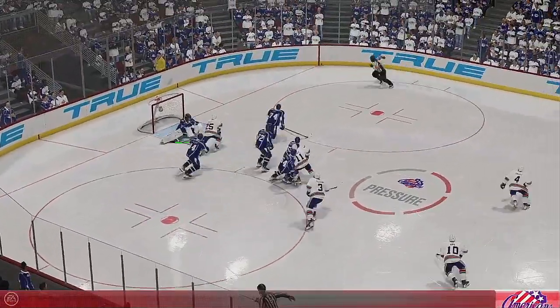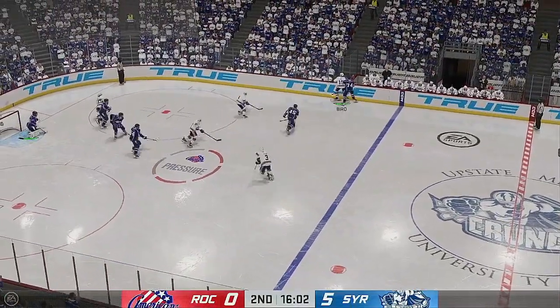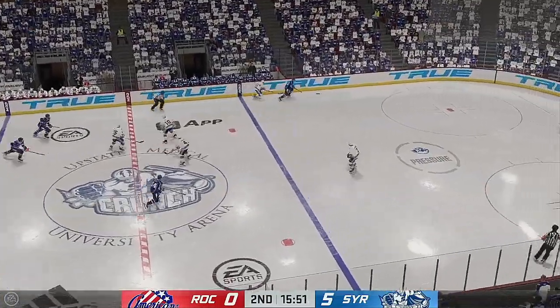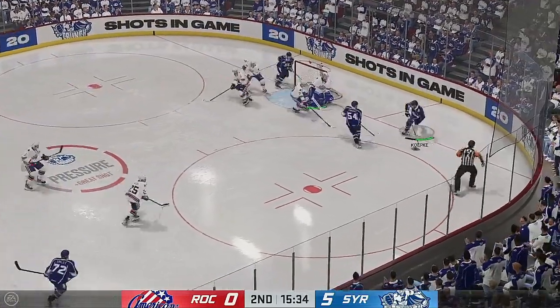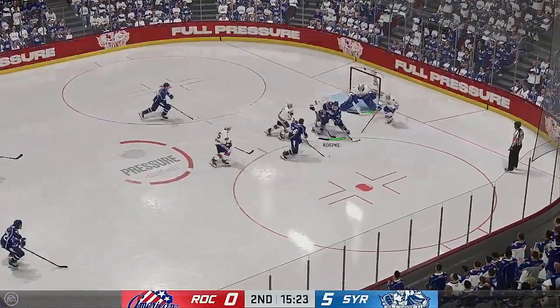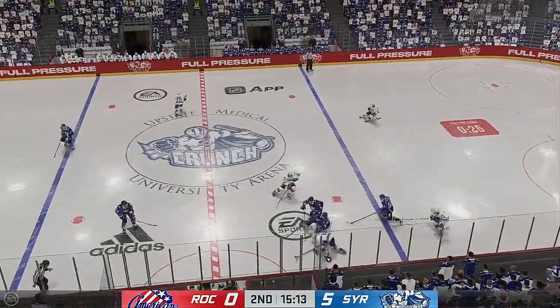Rochester's won the draw. Oh, I thought he had it. What a chance there. Oh, James, I thought he connected on that one. He's going to be disappointed, but he's all around the net. And he slides it quickly to Edmonds. Shot! I'm not sure if anyone's helping him out there, but he's dialed in and doing it all himself, making consecutive saves. And they continue to apply pressure here.